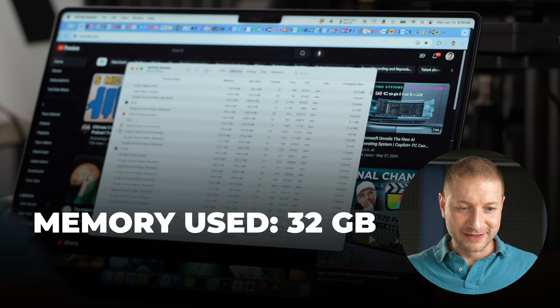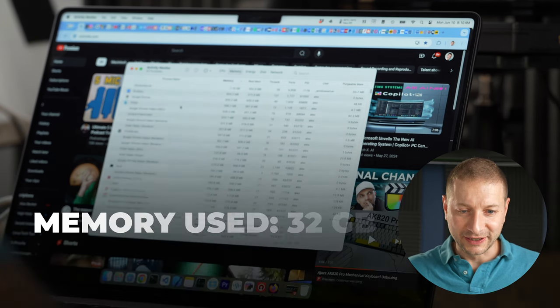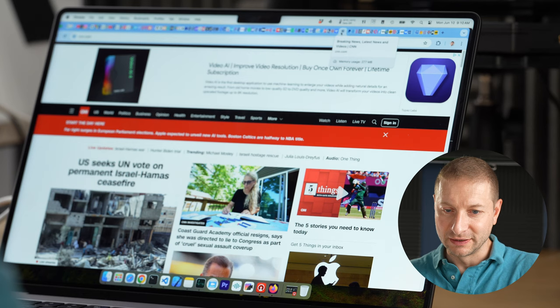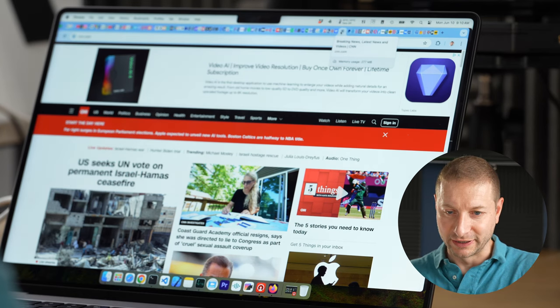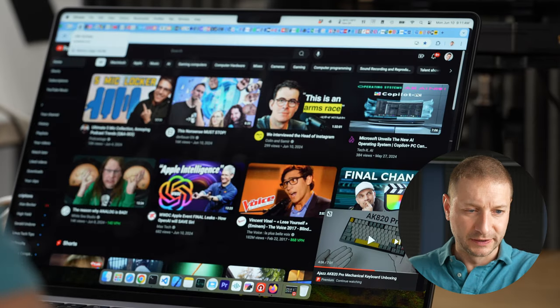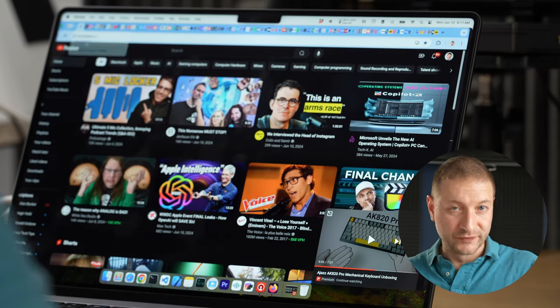Oh, let's have a quick peek at the activity monitor here. 32 gigabytes used. I think this computer is managing it fine. That's 100 tabs. I can still make out the little icons at the top, so that's not bad. Look, this particular tab, I just randomly clicked on it: 277 megabytes. 108 megabytes for Twitter. 119 for YouTube. You get the idea.